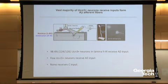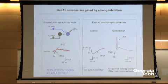We detect that the vast majority of Eusensory neurons in the lamina 2 to 3 border area receive A beta input. Very few Eusensory neurons in this area receive input from A delta fibers, and none of these neurons in the 2 to 3 border area receive input from C fibers. Our study suggests Eusensory neurons receive input predominantly from A beta mechanoreceptors.